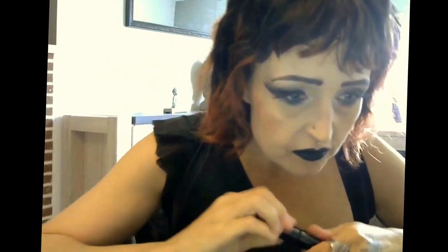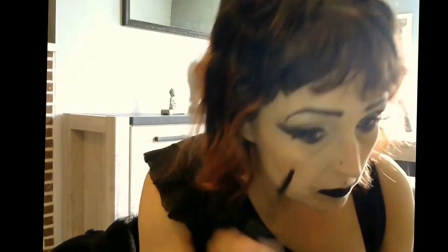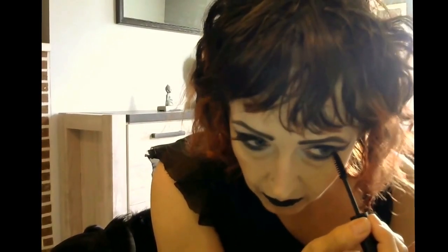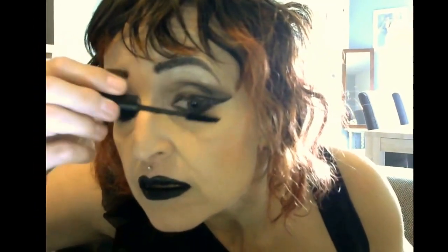So there's only mascara to do, and I'm gonna do my lower lashes. So my upper ones get some extra drying time. And now I just blend my own lashes, which are already stuck to the falsies, by pressing them together. But now it's just making sure that the color is the same as the color from the falsies.